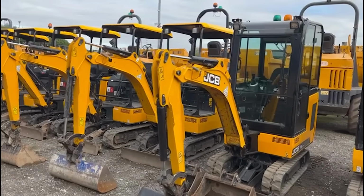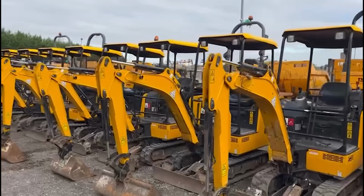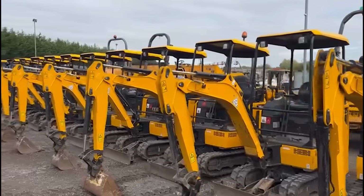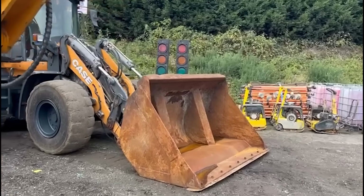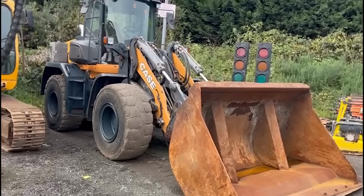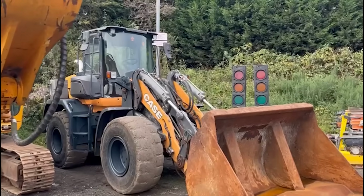JCB 1.6 tonners. Again, all very smart, all very clean, all looking good. The little ones are too small. There's a nice tidy Case there, also in this auction.